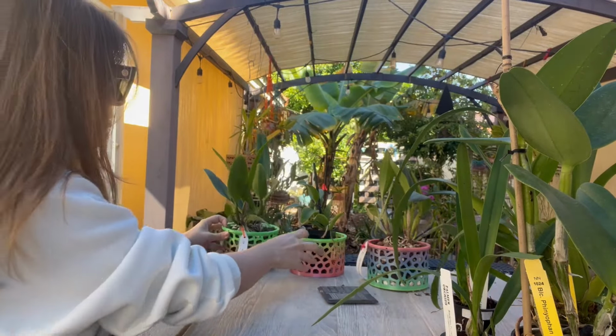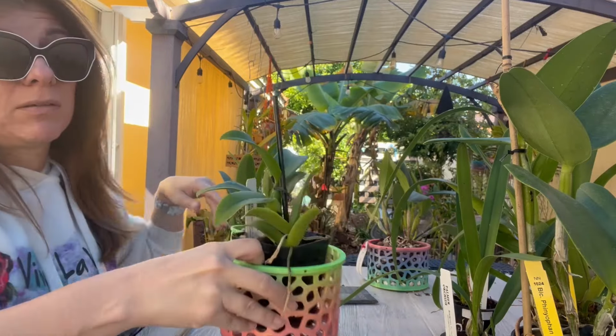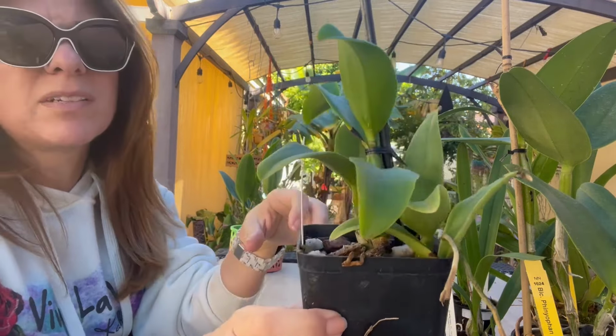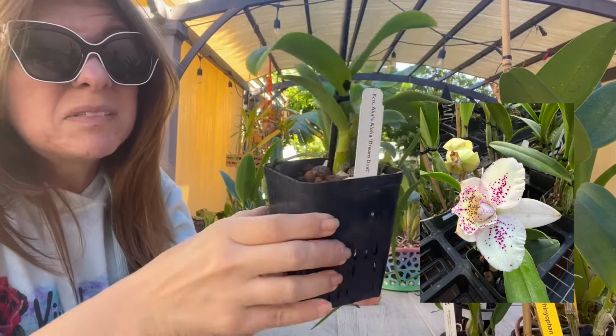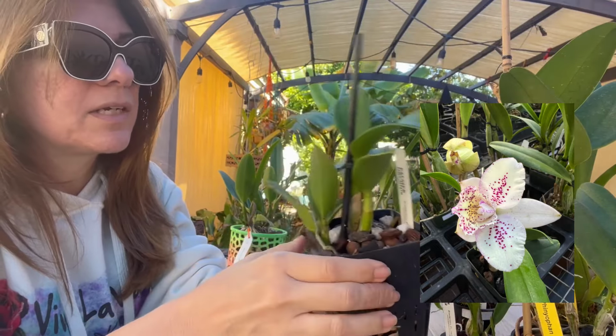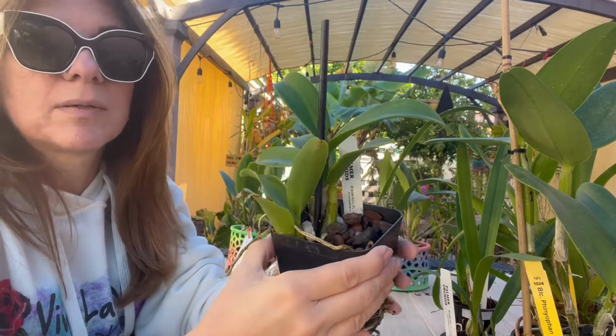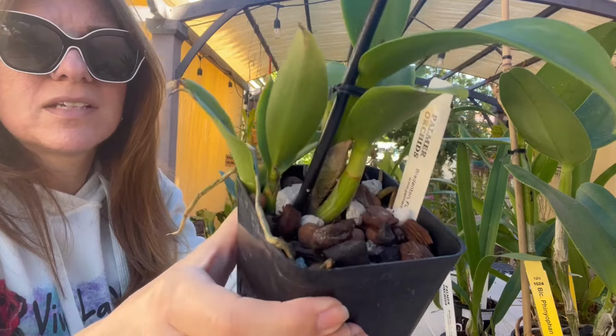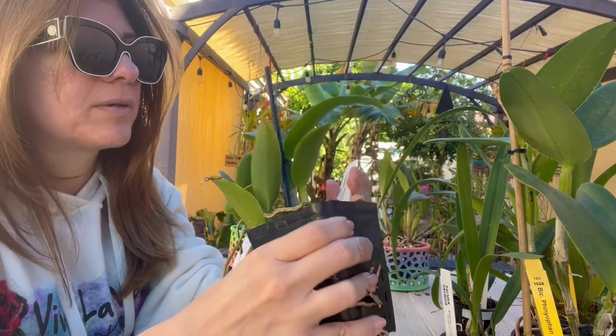And I also found this one, you guys, I had been looking for. This is Aka's Aloha Dream Dust. You've probably seen her. She's relatively common, but they had a few. I don't know if I got the one that's in the best shape because I kind of grabbed it and ran back to my booth because I had to work. But it's not looking bad, and it's sitting in the media that I use, so I'm not worried about it.